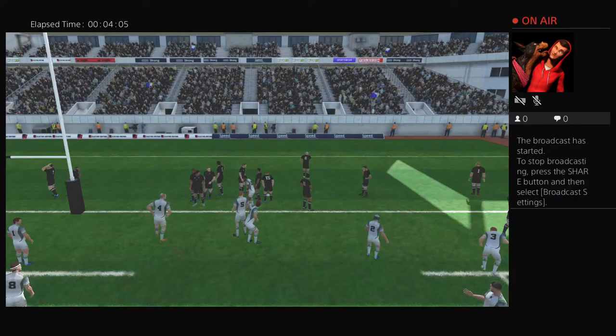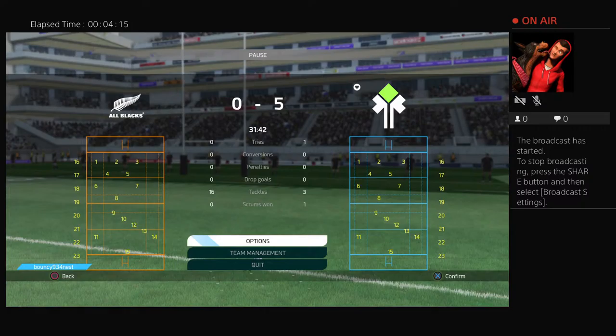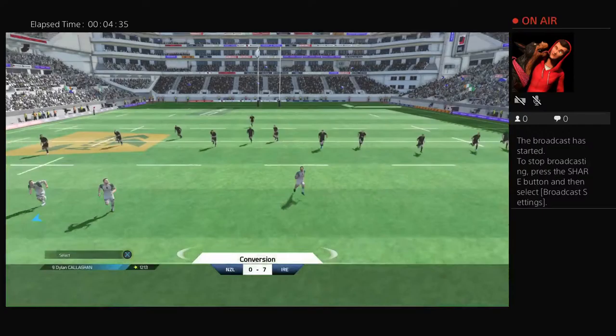They're moving the ball well. That's it. There's the first try for Ireland. So the conversion, two more points up for grabs. Just a reminder, 0-5 for the moment between the two teams.